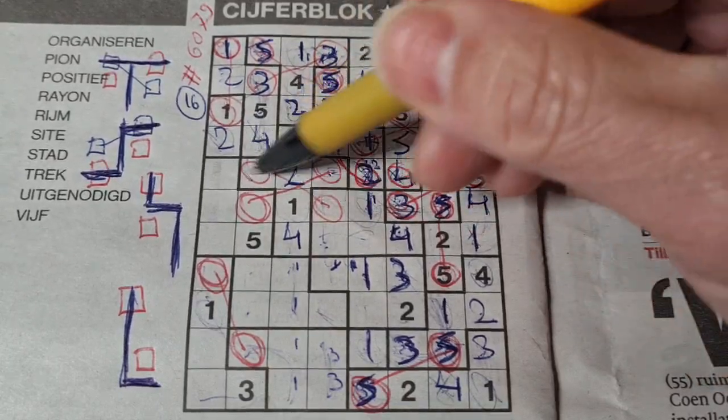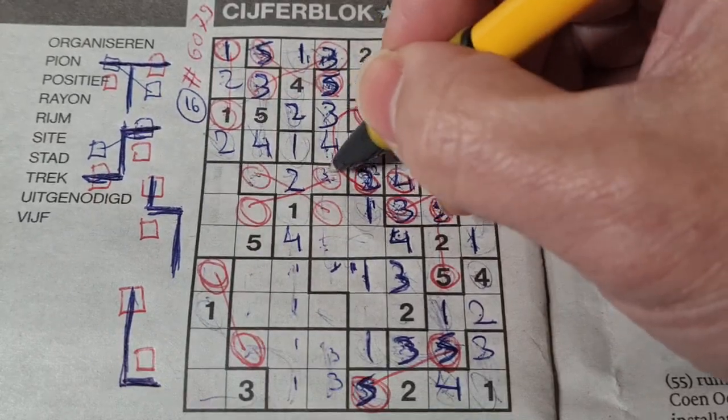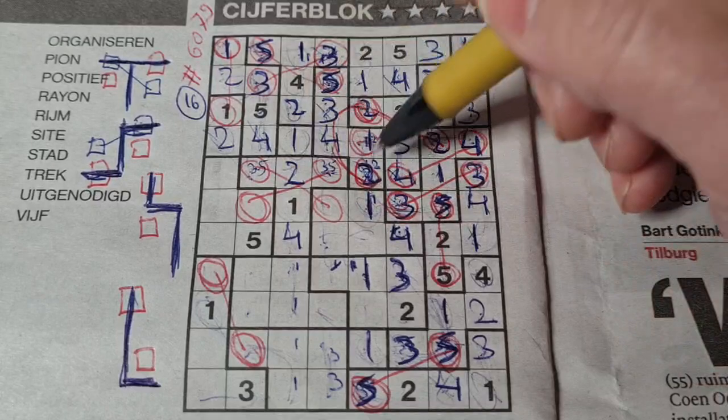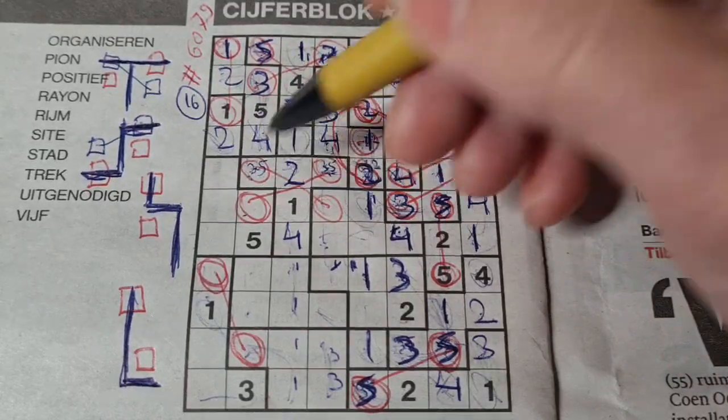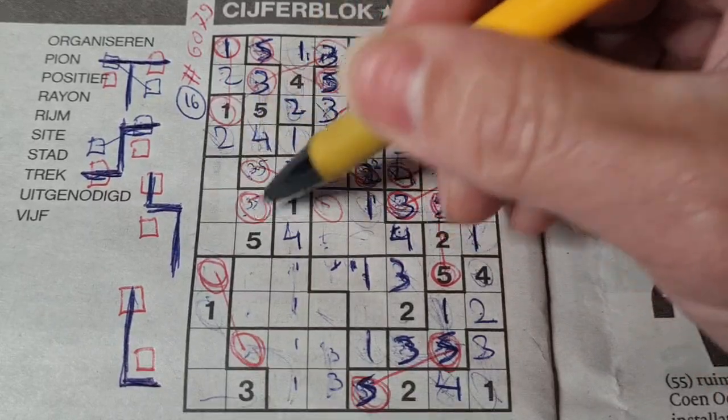So 2 numbers left in this T-shaped area for numbers 3 and 5. Let me mark those, 3 and 5. Well, this box is connected with that box, should be also 3 and 5. But we already have a 5 here in this area, so it can't be 5 anymore.